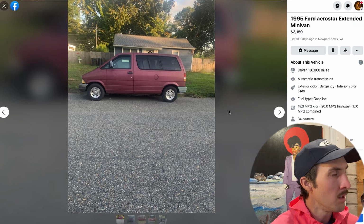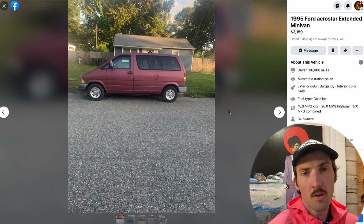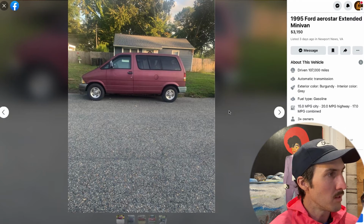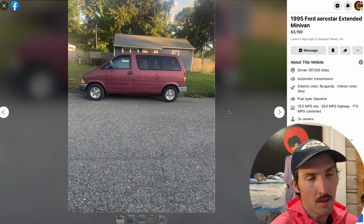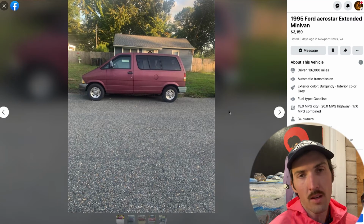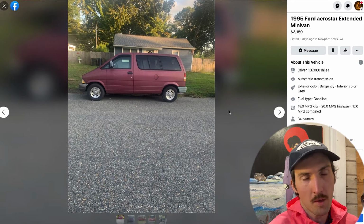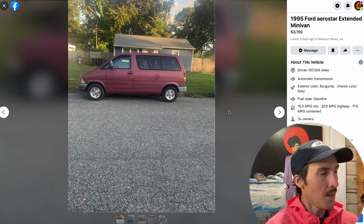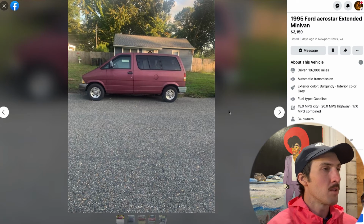95, good year. Sort of what would have been the last year of production had it not been extended by 2 years, thanks to all the loyal Aerostar fans and enthusiasts out there. I don't know if any other vehicle has actually been extended past what would have been its lifespan simply because of popular demand. That's definitely a feather in the Aerostar's cap. Last one we looked at was 106,000. This one is 107,000 miles.